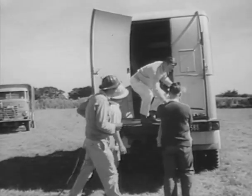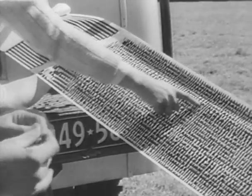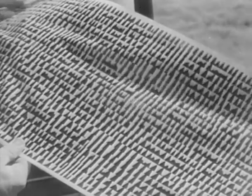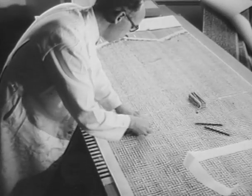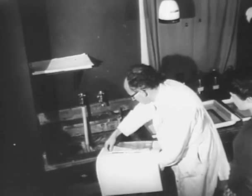Science has captured the secrets of the earth below. The chart looks like a new wallpaper, but in trained hands it's as good as a photograph. Field work over, the back room boys go to work. The charts are photographed for easier handling.